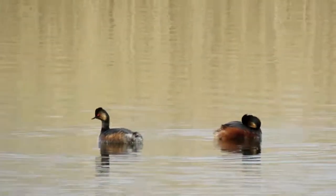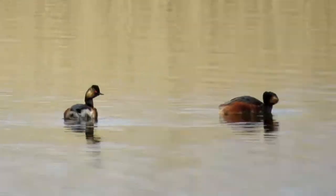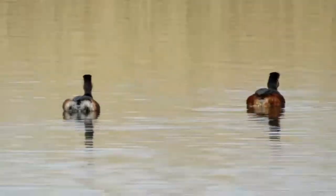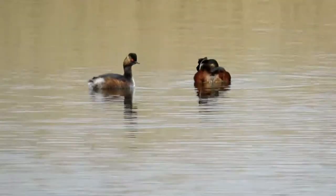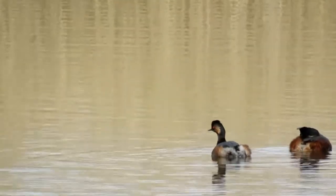Okay guys, so we just came back from that walk down the path, and we did just see a reed bunting, and I'll put the photo up. But we've come back and we've seen the black-necked grebes again. We think that these are the same pair because they've just come out of a reed bed. And they're not diving this time, they're grooming and sunning themselves.